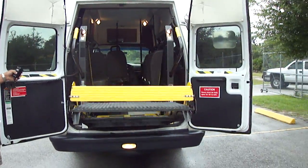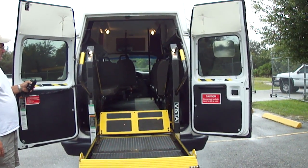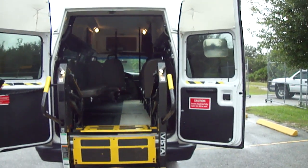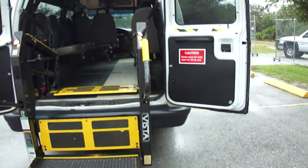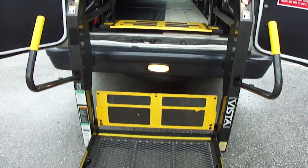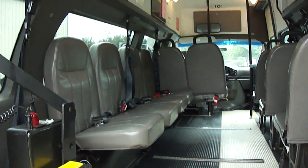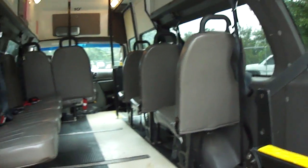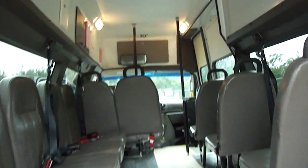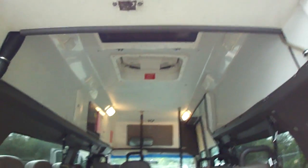The seats inside fold up. The seats also have seat belts. Get a better overall view of it. It's a very clean van. It has an emergency exit hatch on the roof just in case of an accident.